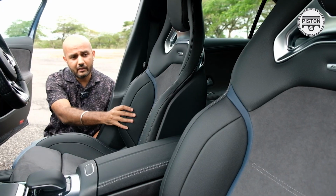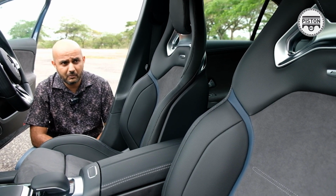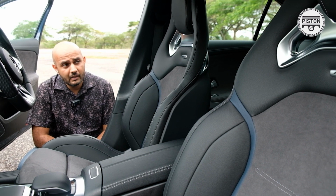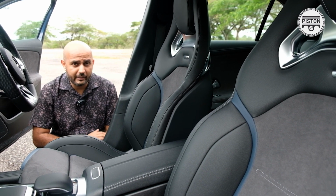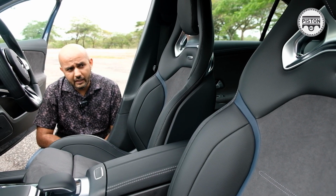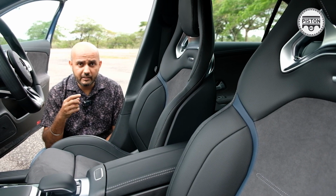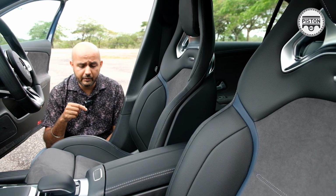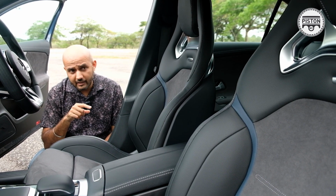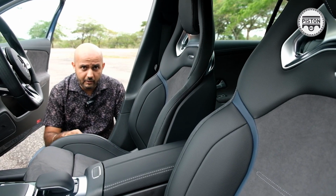However, because of their thin padding, they're not very comfortable. I imagine over long distance they'd probably give you a sore bum. But no doubt, they look fantastic, and they grip you in all the right places, especially in fast corners. What I really do not like about these seats though is the fact that in the previous generation, if I'm not mistaken, in the A45 AMG, you could adjust the settings of the seat, like the bolstering and such, through buttons that were mounted on the side of the seats.